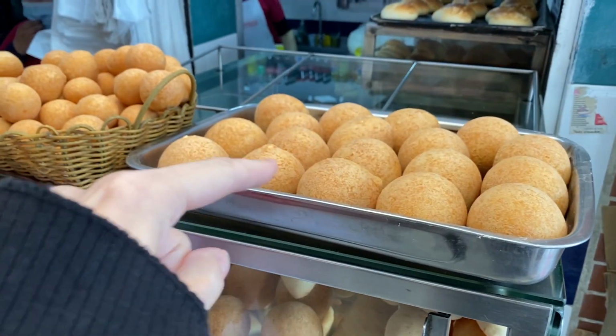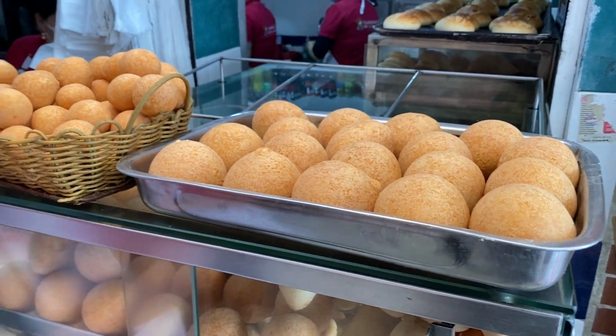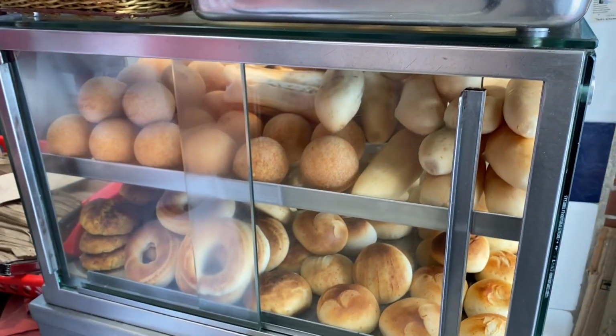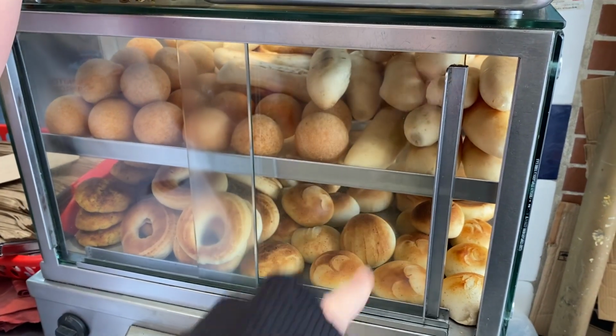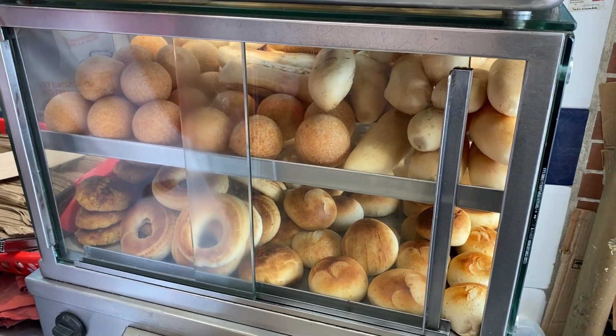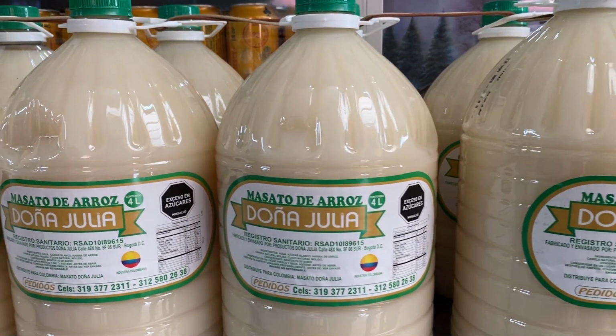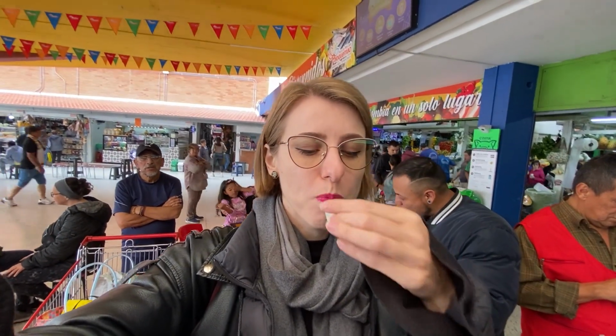These are buñuelos. It's this perfectly round cheese bread that they love in Colombia, and I love them too when they're fresh. And there are a lot of other types of breads that are very common for Colombia. And this is an oatmeal drink that they also give you to try, and if you like it, you can buy more from those jars. It's very sweet.